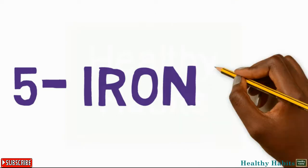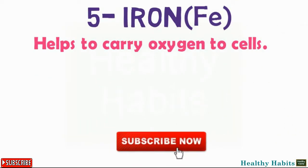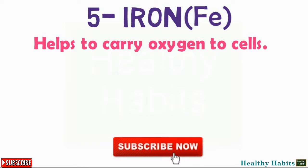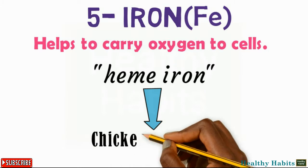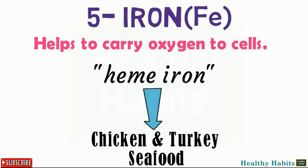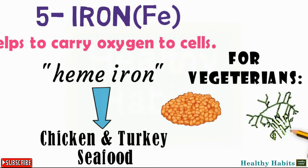5. Iron. Iron, which helps your body carry oxygen to cells, comes in different forms. Your body can more easily absorb heme iron, which is abundant in lean poultry such as chicken and turkey, plus seafood. But never fear, vegetarians, you can get other forms of iron in beans, broccoli and kale.